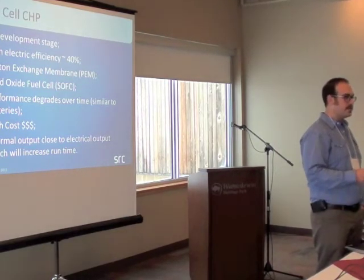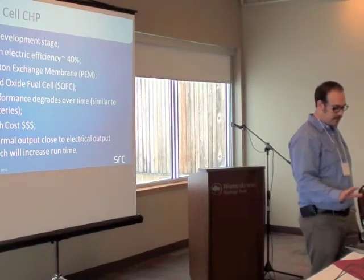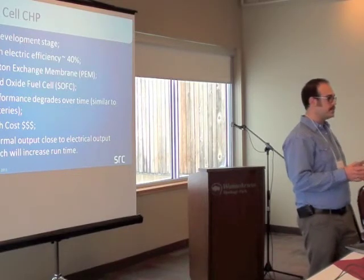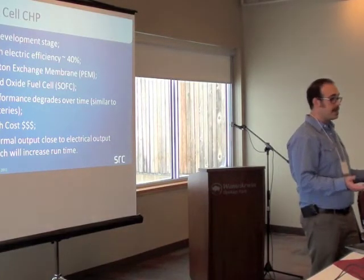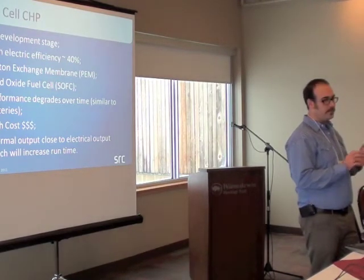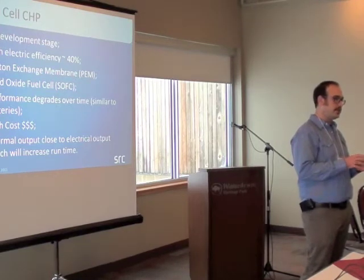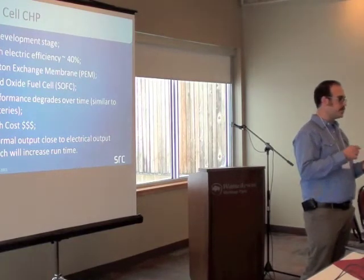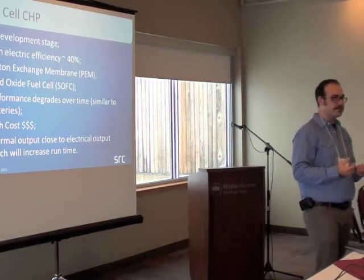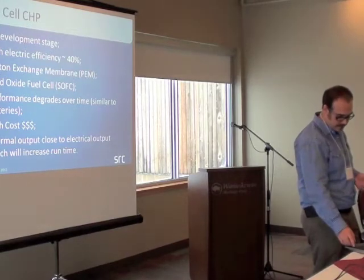There are two kinds of technologies you're looking at: proton exchange membrane and solid oxide fuel cell. I'm not going to get into the details of those, but what's important to know is that the performance of these fuel cells degrades over time, similar to a battery. They have very high cost right now, but what's really promising is that the thermal output is really close to the electrical output, which really helps in sizing, which I'll get into in a little bit. And with CHP, you definitely want to run the system as much as possible to get the benefit to the building owner and to the environment.